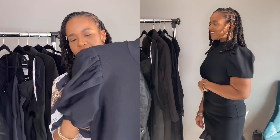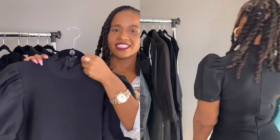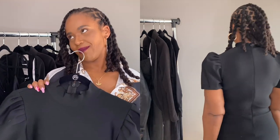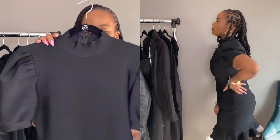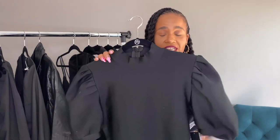The sleeves are a slight puff sleeve, which gives a lot of interest to the dress, and it also has a slightly higher neck. You guys know I love turtlenecks. I mean, I do. It's not quite a turtleneck, but it's like a mock neck style, but you won't be hot in this dress. The quality is amazing.